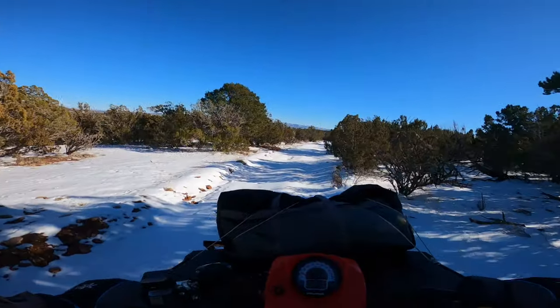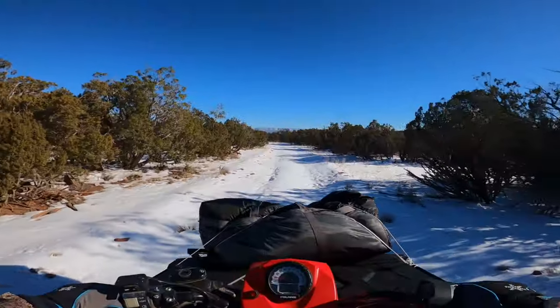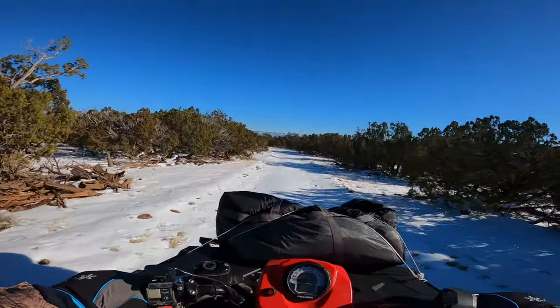Looking forward to getting that ATV back, but it's good to turn the wheels on the Polaris. Yeah, I like that Can-Am for whatever reason, man.